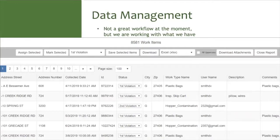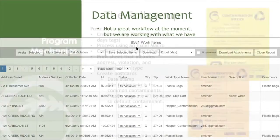And so that's kind of why it's a difficult workflow, because we're pulling data out, we're manipulating it in an Excel sheet, and then we're putting it back in the system so that we can pull it out again and create the labels and the postcards and stuff like that. So that's what this next slide is going to show us.